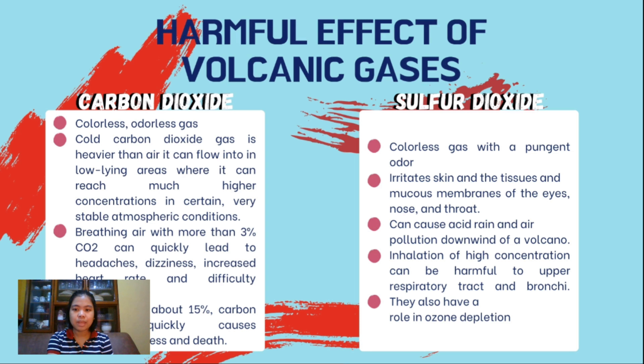Sulfur dioxide. It is a colorless gas. It irritates skin and tissues and mucous membranes of the eyes, nose, and throat. It can cause acid rain and air pollution downwind of a volcano. Inhalation of high concentration can be harmful to upper respiratory tract and bronchi. They also have a role in the ozone depletion.